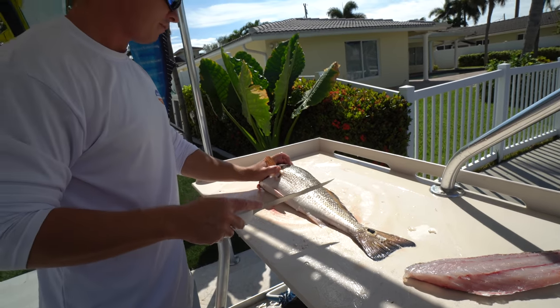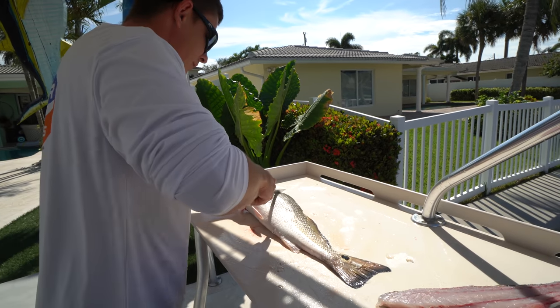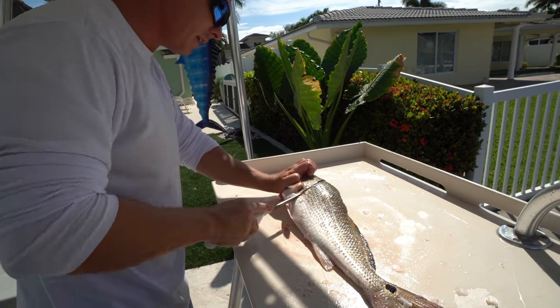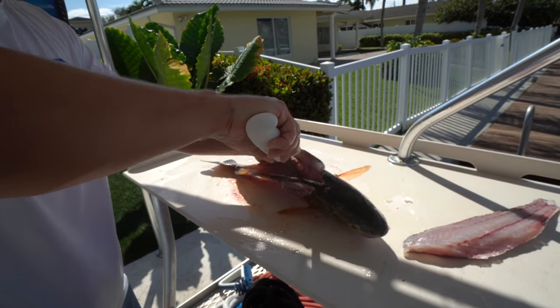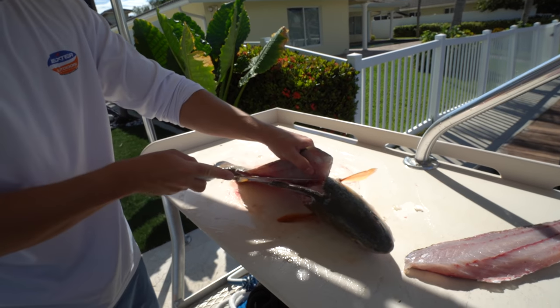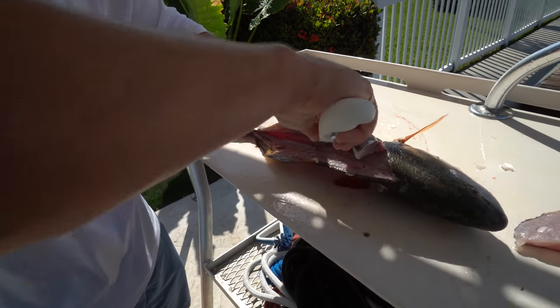So with fish that have really big scales like this, snapper, redfish, it's nice to go into the scales with your knife, because if you try to go against them, if you try to go this way, it's just gonna slide off. You gotta kind of go into those scales. Go over that rib cage, break through the pin bones. Down on the other side of the backbone.